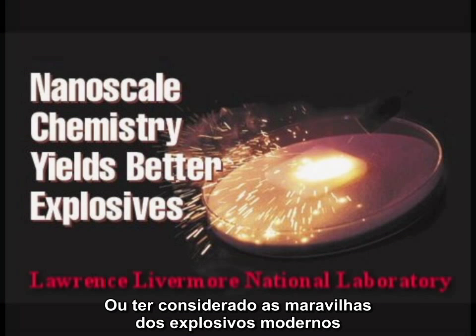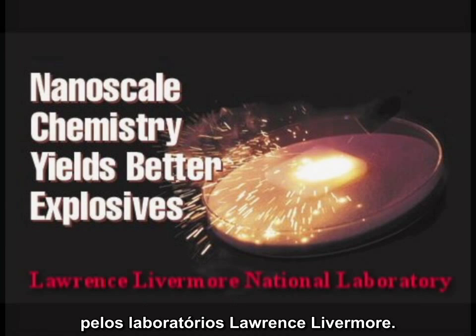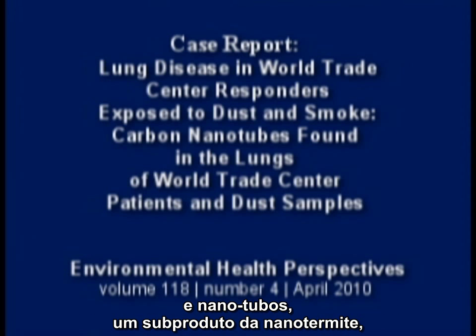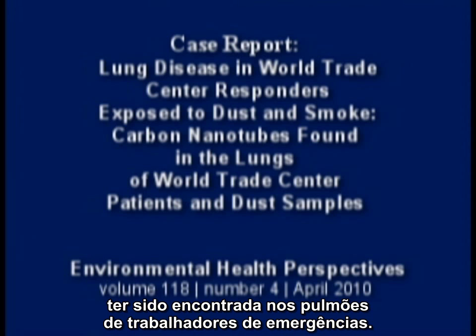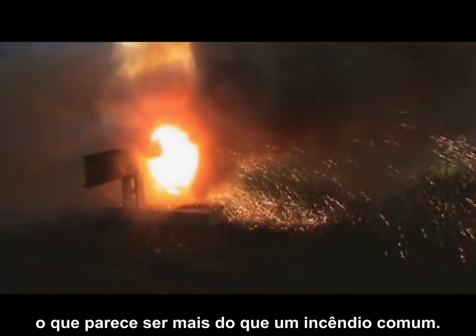or consider the wonders of modern explosives as described in the "Nanoscale Chemistry Yields Better Explosives" article by Lawrence Livermore Labs, or the fact that active nanothermite was found in the dust, and carbon nanotubes, a byproduct of nanothermite, have been found in the first responders' lungs. Or maybe they should have explained what we see happening in this window, which looks more like this than an ordinary fire.